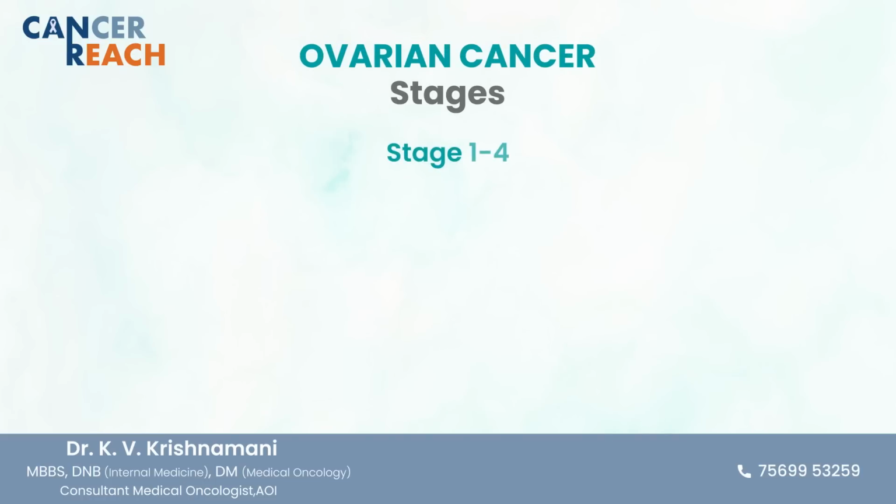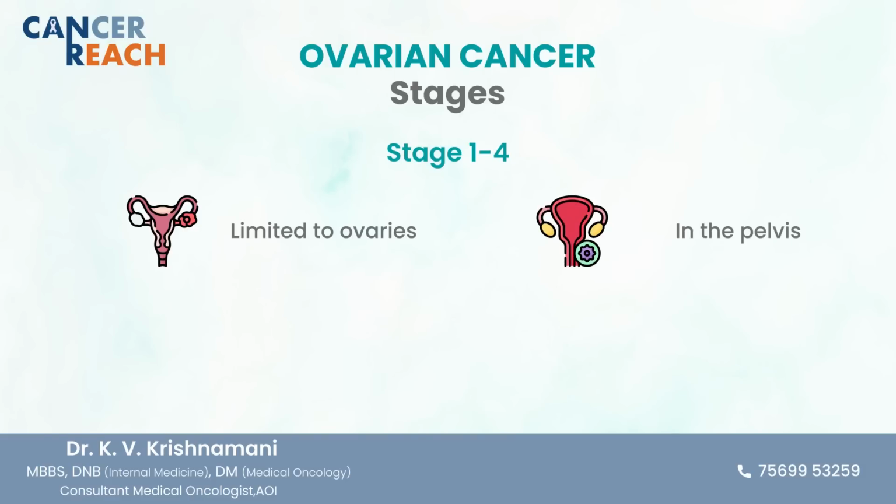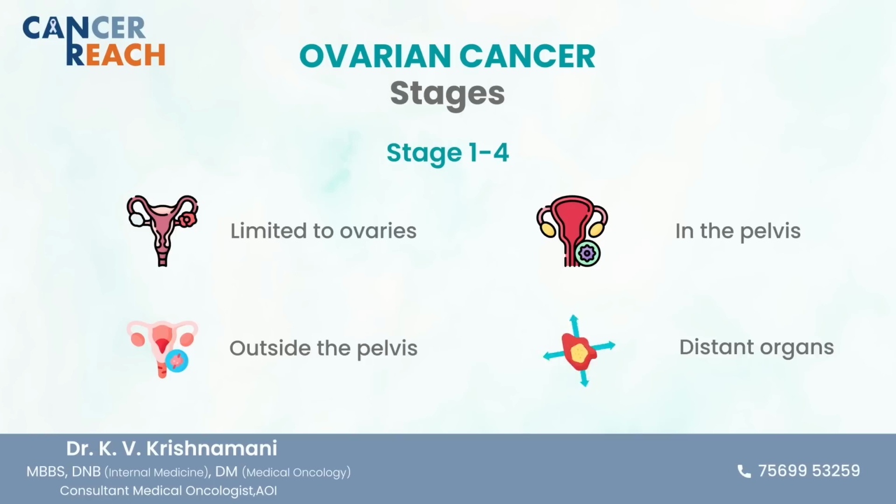Staging of ovarian cancer, stage 1 to stage 4. Stage 1 is disease is limited to the ovaries. In stage 2, the disease is in the pelvis. Stage 3, disease spreads beyond the pelvis. This is the most common stage in which ovarian cancer is identified. And in stage 4, it spreads to distant organs like liver, lung, etc.